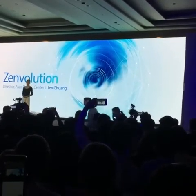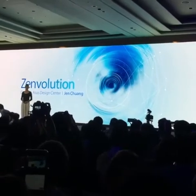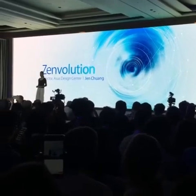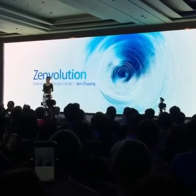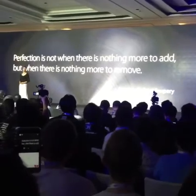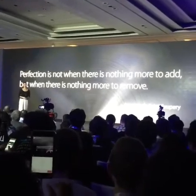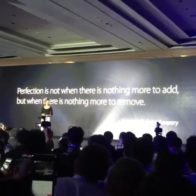For every generation of products, we always want to top ourselves, if not everyone else as well. To be more powerful, be more beautiful, be more accessible, and be easier to use. This year, we went back to the basics, the extremes, challenging ourselves to do and be our best. Perfection is not when there is nothing more to add, but when there is nothing more to remove. You're about to see designs that embody so much power, so much detail, so much beauty, and yet work and look perfectly simple.